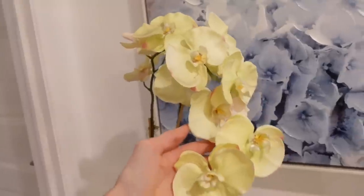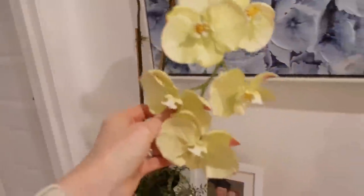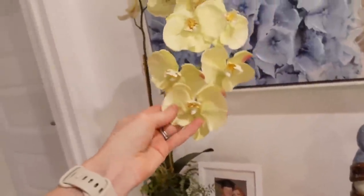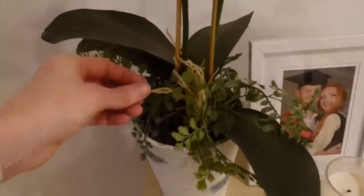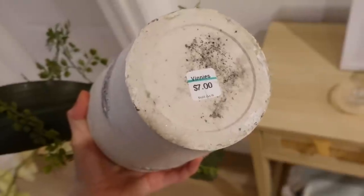I'm so happy. Fake orchids like this can be anywhere up to $200, depending on how big they are and depending on the texture of them. This one feels a little bit old and dusty, so it does need a clean. But it's got the fake aerial roots and a few ferns around here too, and nice big thick leaves. This was only $7.